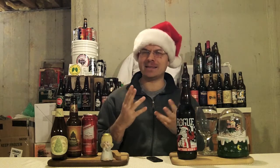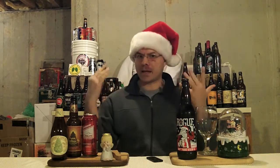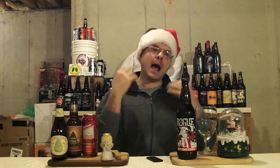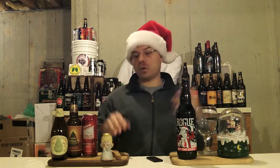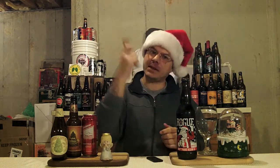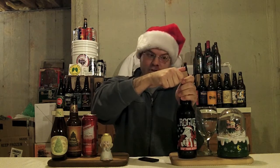I remember liking this and thinking, wow, it's really hoppy, back in the day before my beer palate had adjusted to where it is today. I doubt this is still 65 IBUs after 2 years of cellaring, but we're going to see. So, enough flapping my gums. Let's get the cap popped on this, get it in the glass, and tell you what's up with the Rogue Santa's Private Reserve 2011 vintage.